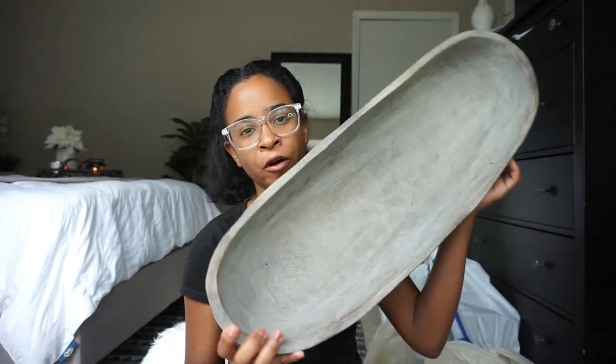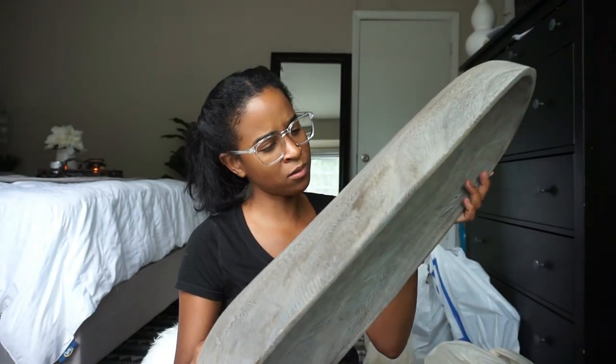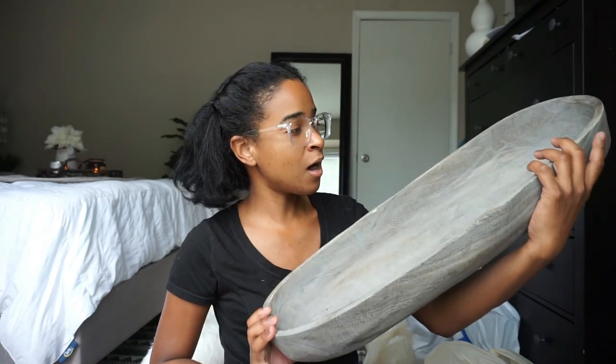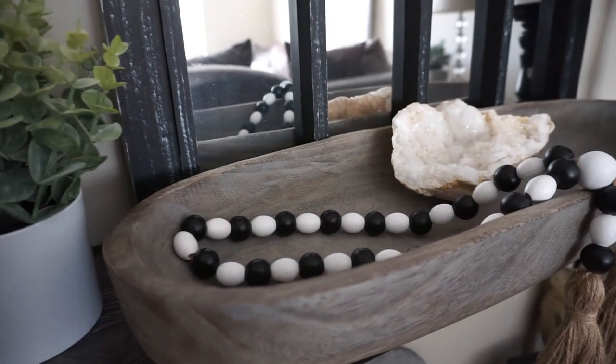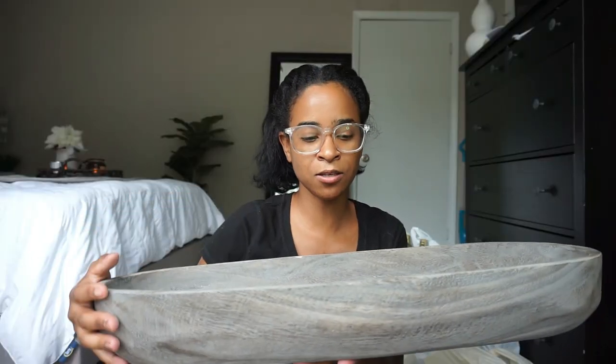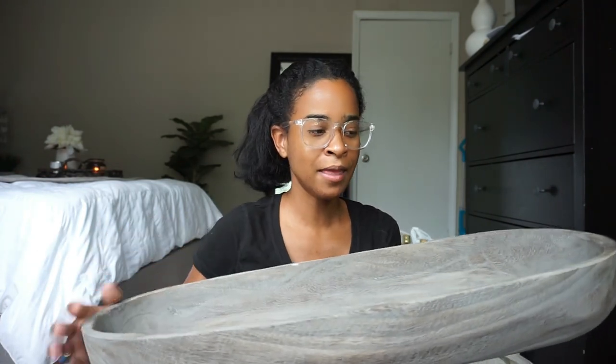Also for $20, I got this huge tray, or I don't know what they call it. Right here, it says tray, long skinny wood. But yeah, this is super good to put those plants, succulents, or also, I don't know how they call it, like a moss, whatever, something like that.